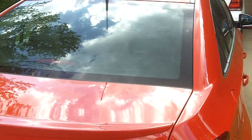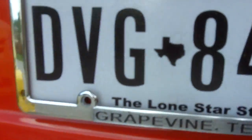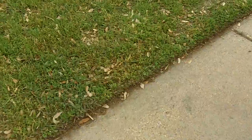Technically this is considered an LT trim. It has all the available features on the LT, like lane departure warnings and a backup camera that you see right there. I'm doing my best not to show you my license plate. I forgot to put my little cardboard covers on it.